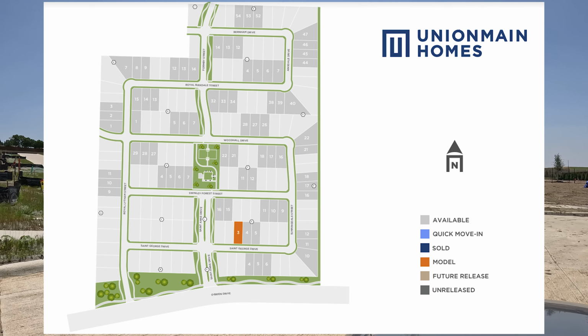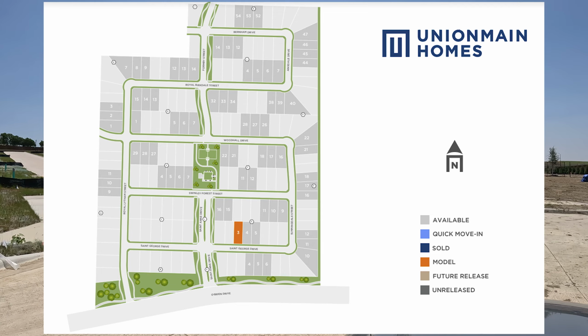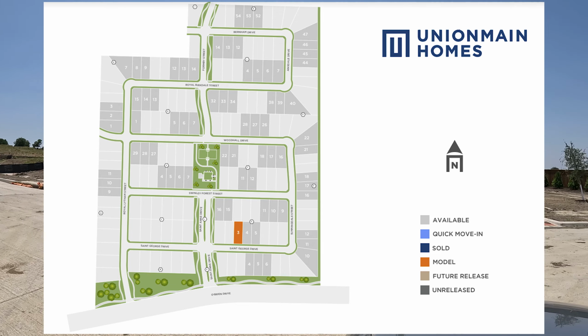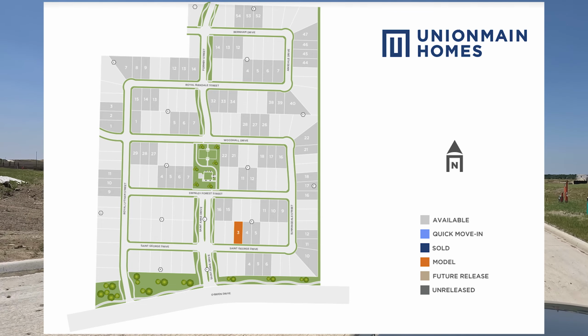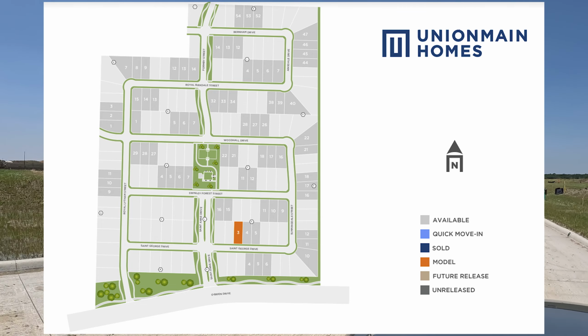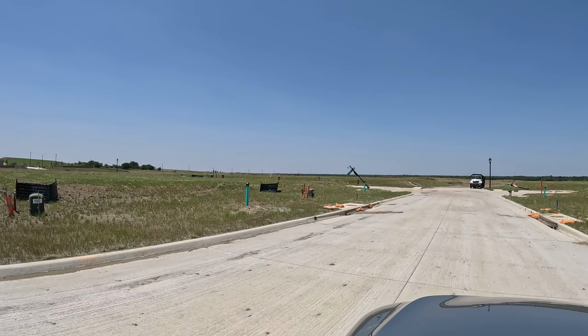And here's the plat map. Dark gray is going to be the available, and the orange is going to be the model home. But you can see there's a little bit fewer homes for Union Main going within here than what's showing right now for the Beezer homes. The lot sizes for Union Main homes are going to be 50 by 125.